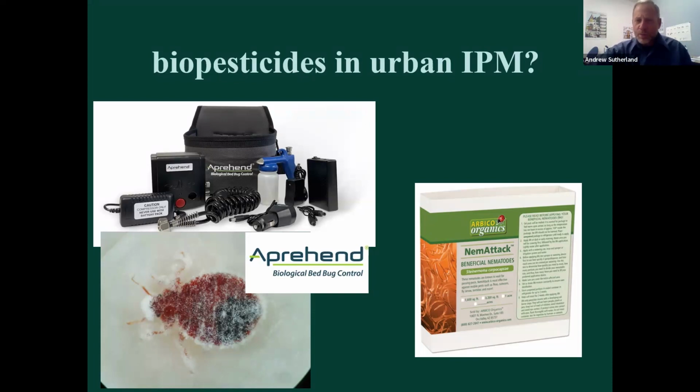I don't know if there are professional products, but there are nematode products out there that are labeled for flea larvae. So if you know where the flea larvae are developing, this is a very effective application. And again, I don't know if there are professional products with these nematodes, microscopic worms that seek out the flea larvae and parasitize and kill them.